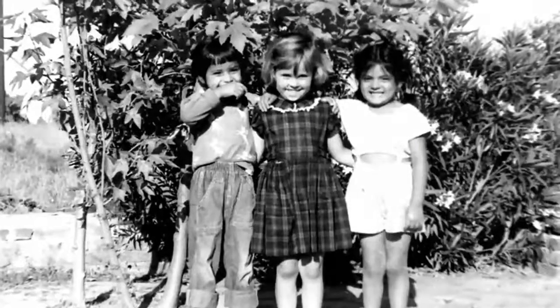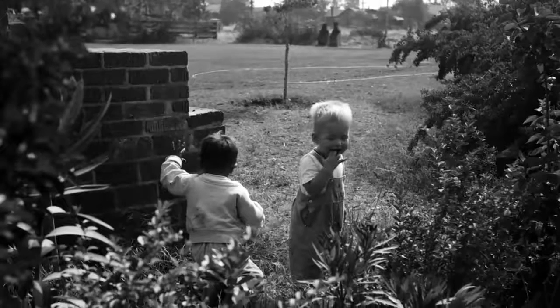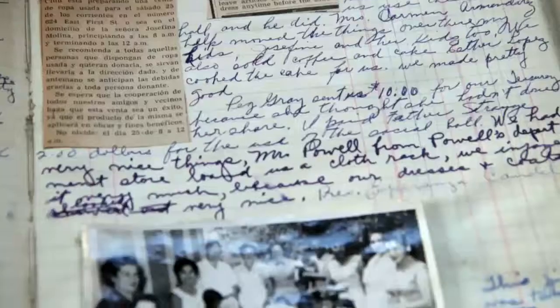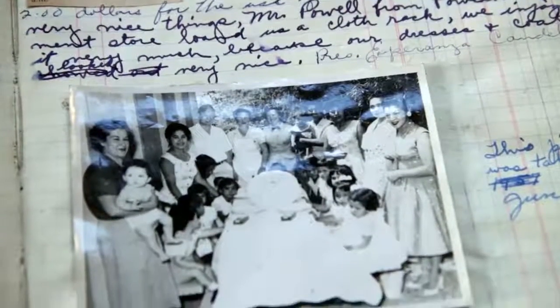There were Mexicans, and then there were Chris and other kids, the white children. But we all played together. It wasn't a quarter, it was just a field of grass bordered with pyracantha bushes. Friend Roger's mother was involved with a thing called the Club de Damas. That came about from women who felt that there needed to be something going on with the community and the Mexican American women helping out.